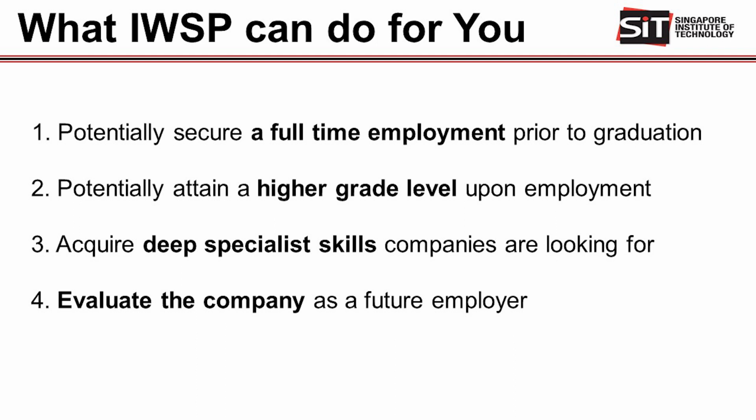And of course, during your internship in the company, you will very likely acquire deep specialist skills that companies are looking for. And at the same time, it's not really only for the company to evaluate the student, but the student also has the opportunity to be in the company and evaluate the company as a potential future permanent employer.